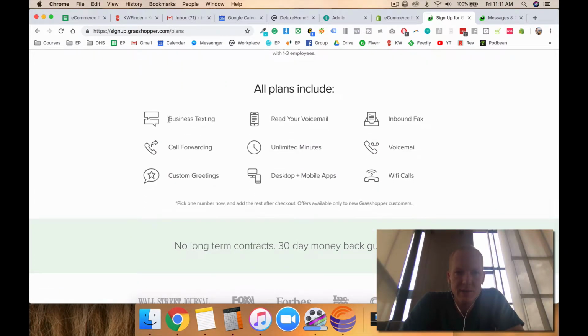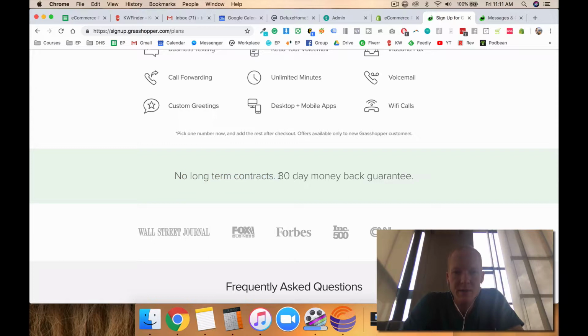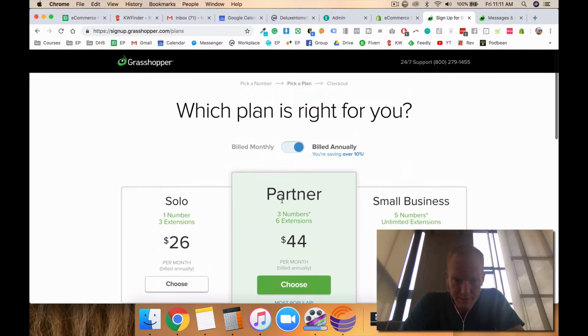All plans include business texting. You can read your voicemail. You can receive inbound faxes, which is really nice. You can do call forwarding to your cell phone. You get unlimited minutes, voicemail, custom greetings, desktop and mobile apps to answer and to make calls, and Wi-Fi calls are included as well. And there's no long-term contract, so it's really cool. You also get a 30-day money-back guarantee for any reason you don't like it. And they have lots of other FAQs down here if you're interested.